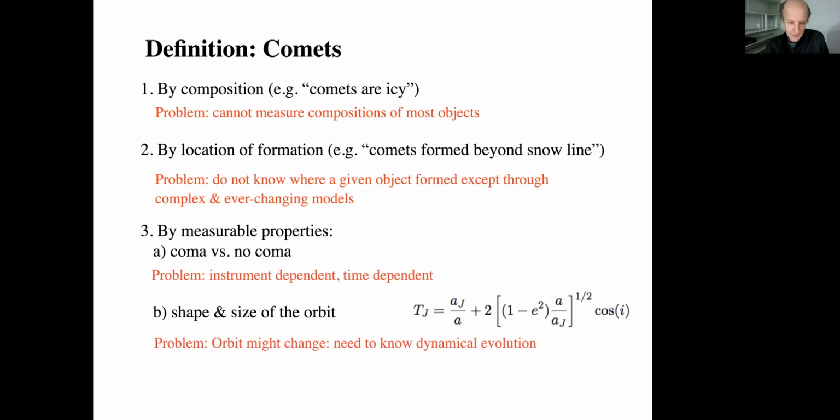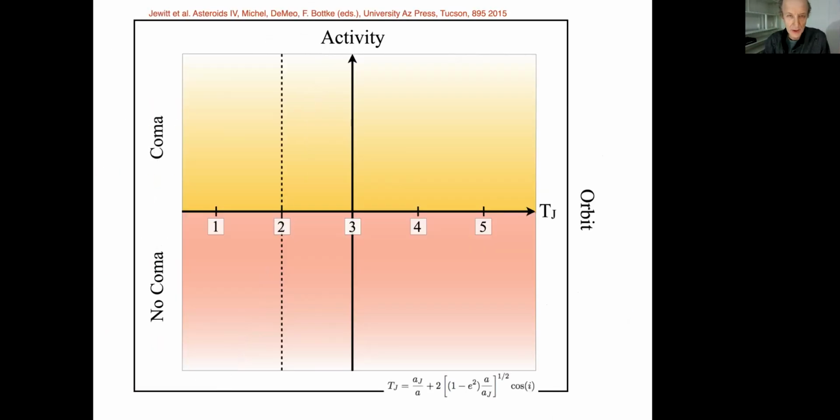preserved through time. So people typically use this thing, the Tisserand parameter, which is a combination of the orbital elements: semi-major axis A, eccentricity E, and inclination I. And the idea is that during capture, this parameter is roughly conserved in the circular restricted three-body problem. Truth is, it's not actually conserved, but it's nearly conserved. Anyway, different definitions of comets that we need to keep in mind.